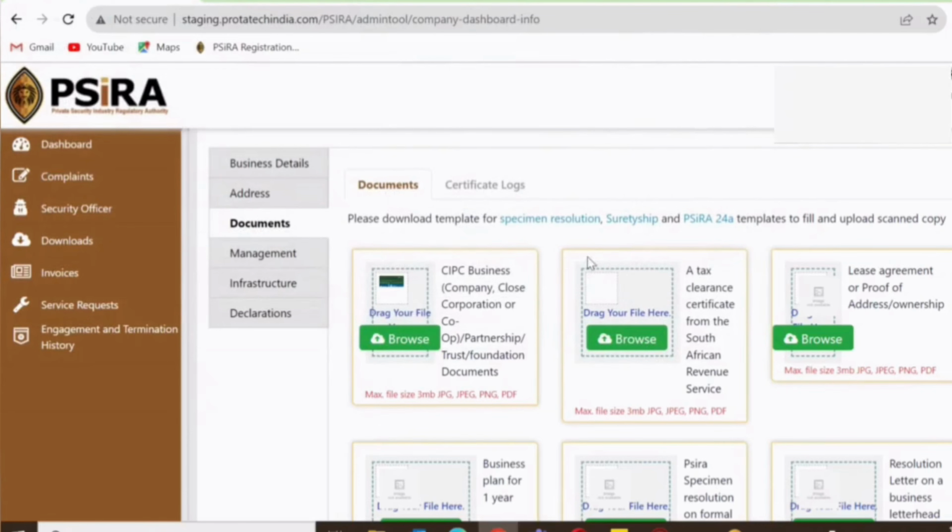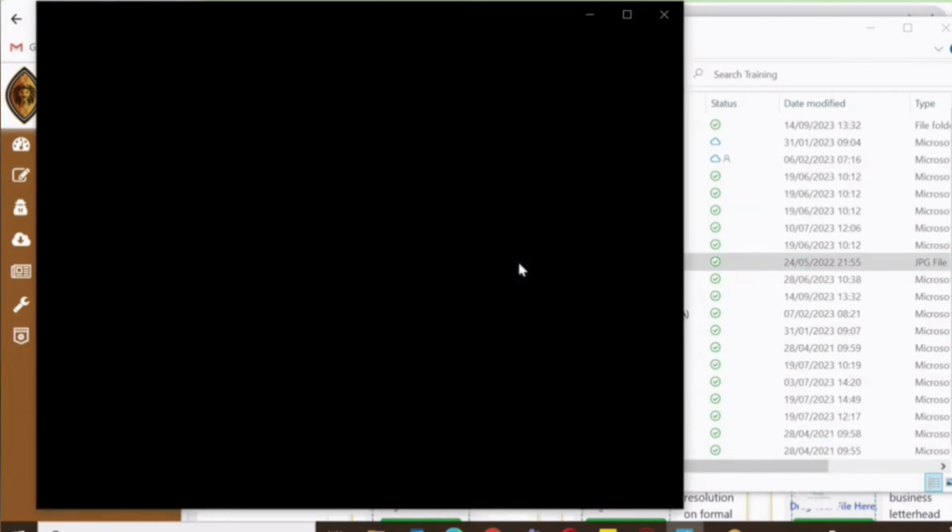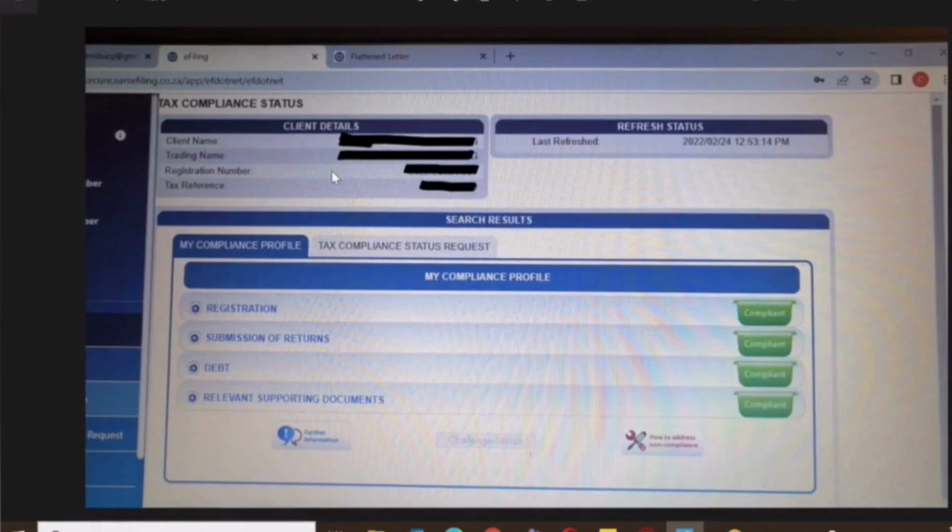So the document that we actually require will look like this. This is an example. It will show the name of the business, your trade name if you have one, the registration number of the business as per CIPC, and then your tax reference. We require that all the tabs here are compliant. So if any of the tabs is non-compliant, then we will turn you back to go to SARS and rectify whatever the issue is. So submit a document that says that your business is compliant and that is still valid.